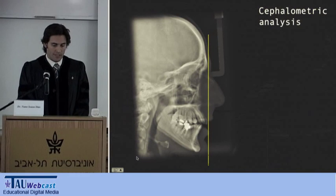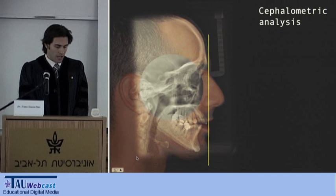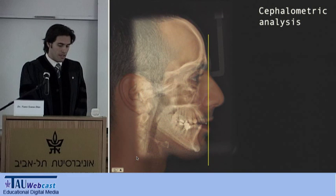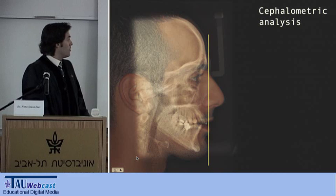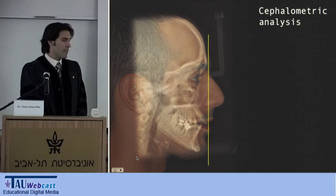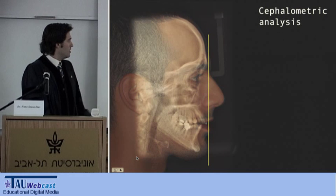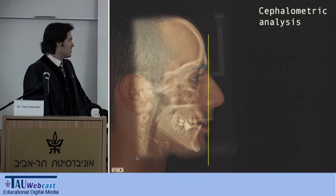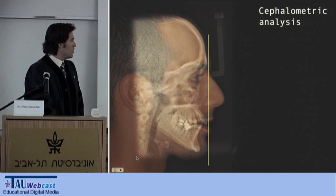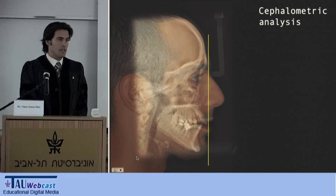We did also a cephalometric analysis, and from here we can say that he has a retrognathic mandible, and he's a hyperdivergent patient. The lower incisor position is correct according to the basal bone, but the upper incisors, in this case, are slightly proclined.